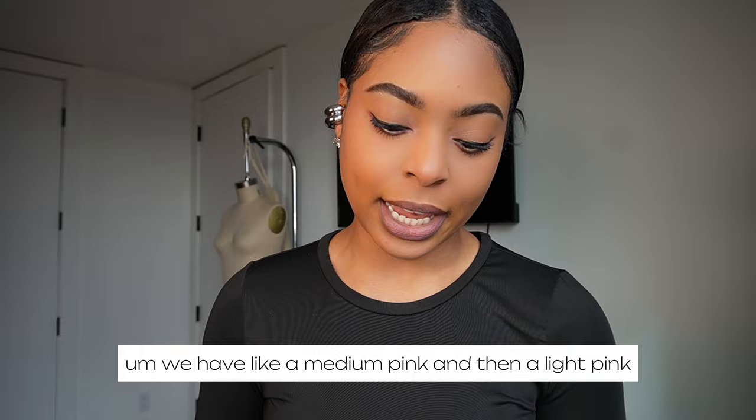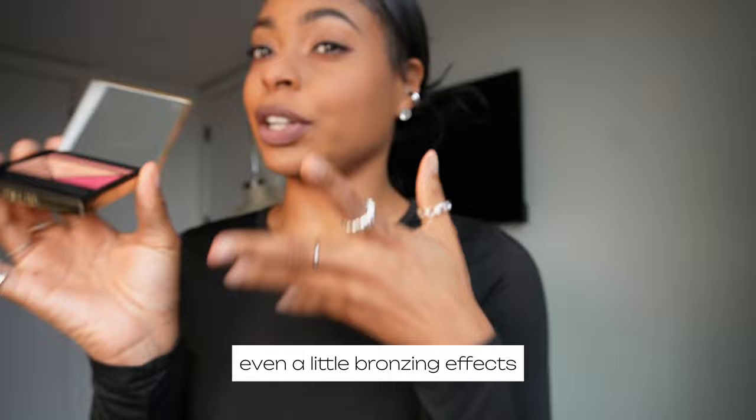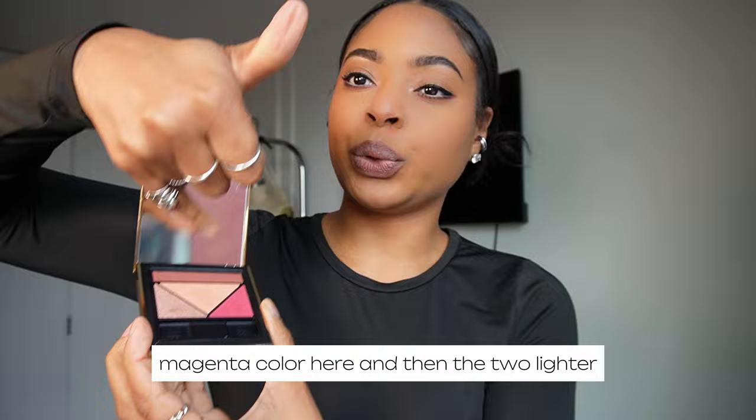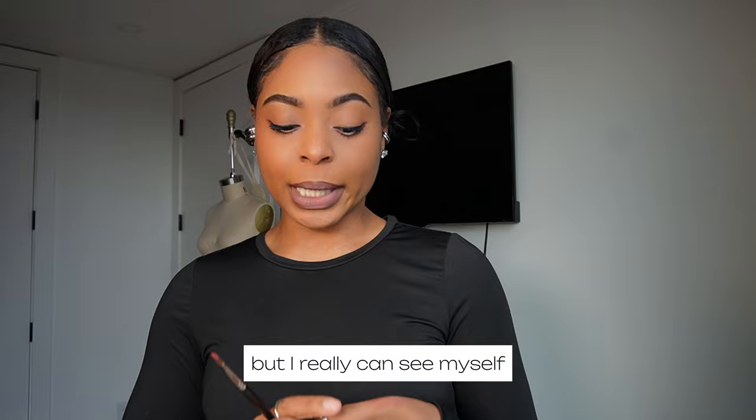I also did get their Dimensions multi-use eyeshadow palette. You can use it for highlighters, your classic eyeshadow, even a little bronzing effect. So there's multiple uses for this. I mainly worked with the magenta color here and then the two lighter, more shimmery, bronzy nudes. I'm more of an eyeliner, mascara, and I'm good to go kind of person. I don't really do too much with eyeshadows, but I really can see myself trying out these lipsticks.